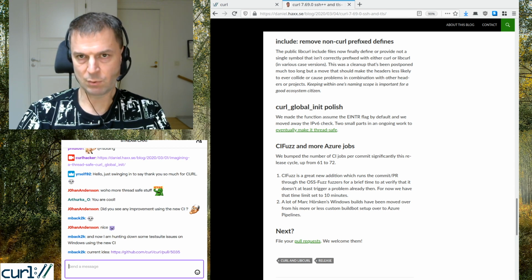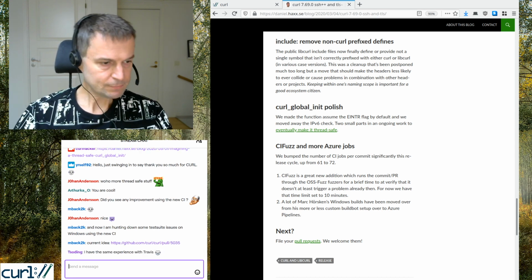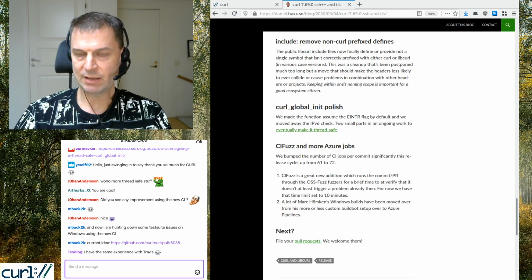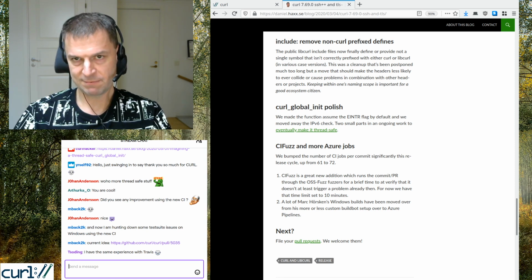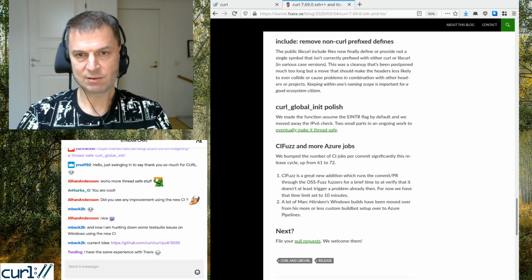CI is really the way we make sure that curl is as good as it is when we do more releases. So yeah, that's about it. That's the 11 bug fixes that I mentioned that we did in this release that could be interesting to highlight, when I wrote the blog post.